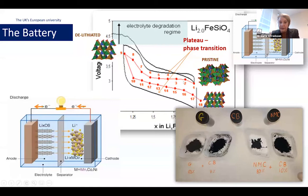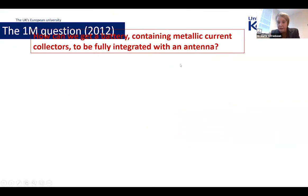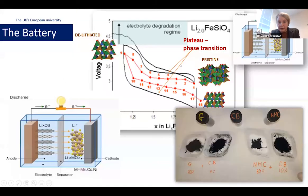You can see that the voltage of the battery changes depending on where the lithium is in the cell. Now we're charging the battery, the voltage is going up. We are using the battery, the voltage is going down. That is the idea with the battery.